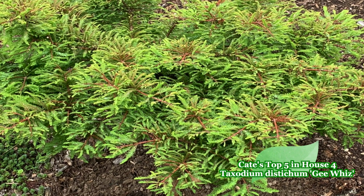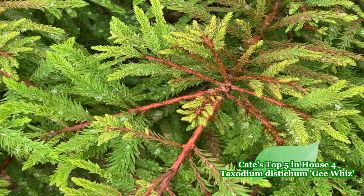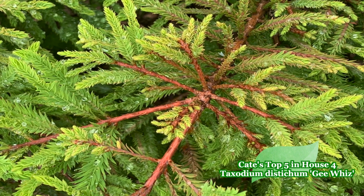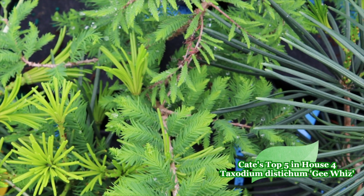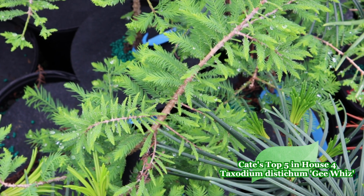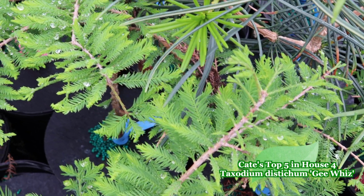You see the G in Gee Whiz, that's because it was introduced by our good friend Gary G. And it's a great name, Gee Whiz, for a dwarf witch's broom that he found and introduced on a bald cypress. But this is a deciduous conifer. That means all the needles are going to drop off during the winter months, but they emerge in the spring. And this is just a compact dwarf bald cypress that is amazing. It's going to get the same needs and everything that some of those larger bald cypresses do, but this is a more dwarf compact form.